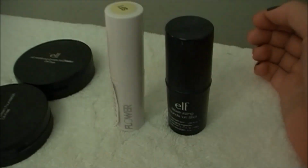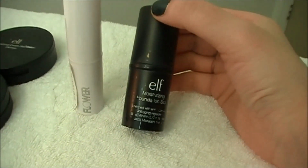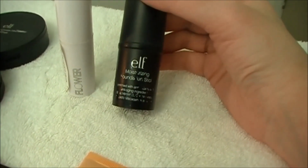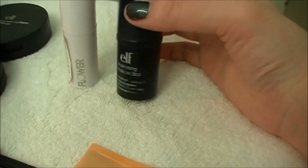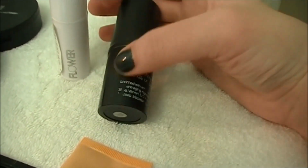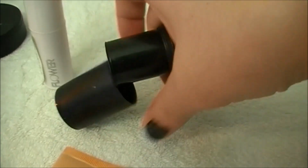All right, moving on to my 2 stick foundations. This one is from Elf. It's their new Moisturizing foundation stick. And I love this. This is amazing. The writing is already coming off. That's a downside to the packaging. It starts peeling. See that? Little bits start coming off. That's something I don't like. Besides that, this is a great foundation.